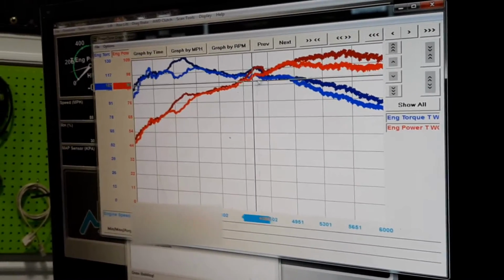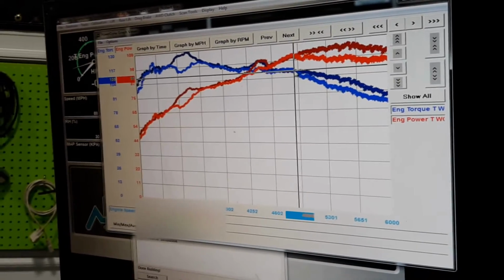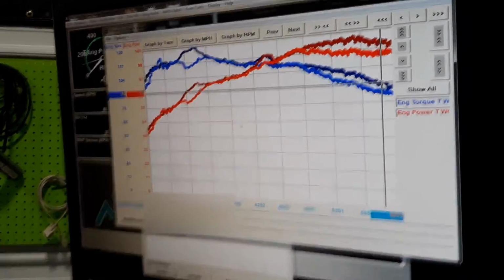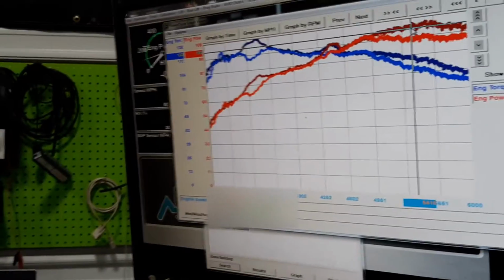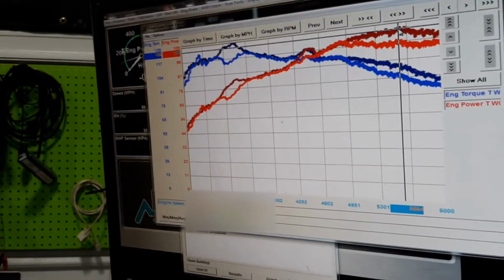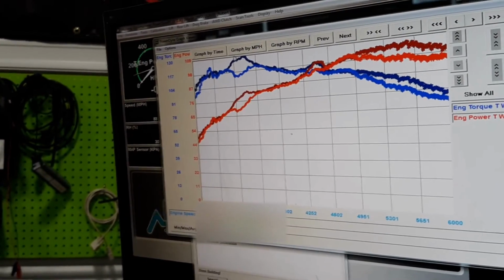Cam probably doing something here. We see this through the run. And then also it held boost a little bit better. I'm assuming that's because of hot turbo and it can spool and hold a little bit longer. And you can see the horsepower as well was a lot better. This one peaked at 105, 106, and then 130 torque.